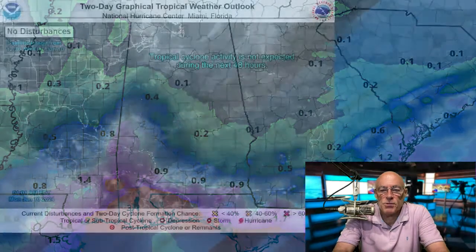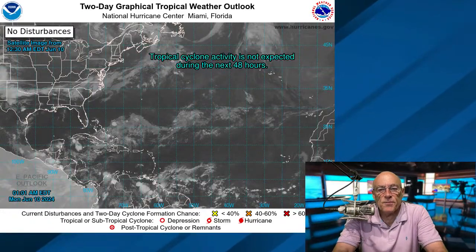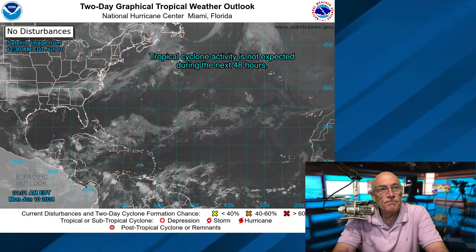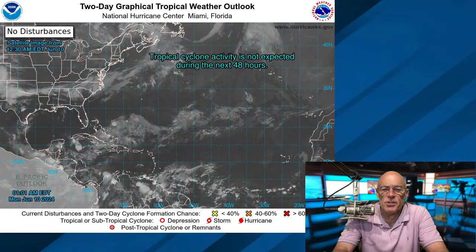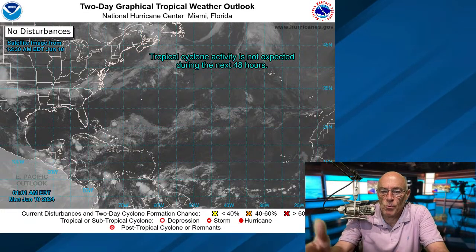Speaking of the Gulf Coast, here's the tropical weather outlook. No tropical trouble for the next 48 hours and no tropical storms expected for the next 7 days. I know your favorite TikToker has been forecasting a hurricane in the Gulf this week, but that ain't going to happen. But again, tropical moisture will be increasing over Florida, especially the peninsula.